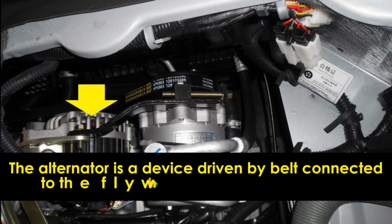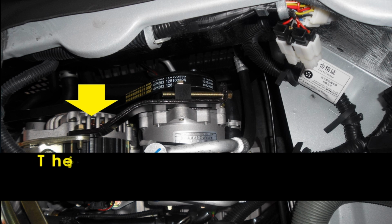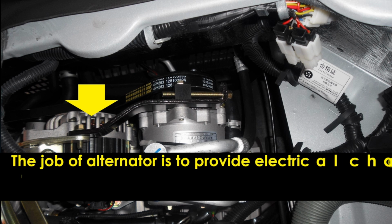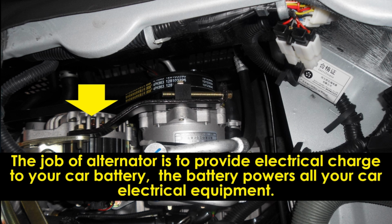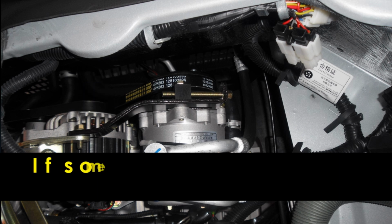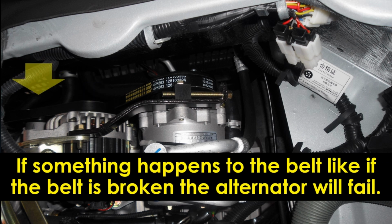The alternator is a device driven by belt connected to the flywheel that is coupled to the engine. The job of the alternator is to provide electrical charge to your car battery, and the battery powers all your car electrical equipment. If something happens to the alternator belt, like if the belt is broken, the alternator will fail.